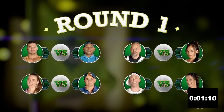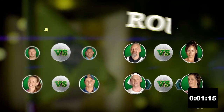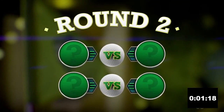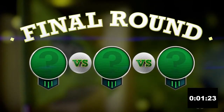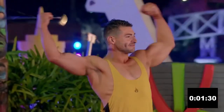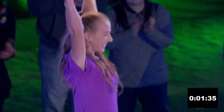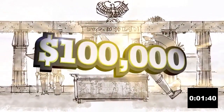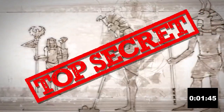As 8 new mini golfers fight it out for survival in a series of head-to-head matchups. The winners then move on to round two. Only the very best there will go on to the final round. But who will be crowned Holey Moley champion, winning the plaid jacket, the golden putter, and that spot in the grand final, where they could win $100,000 with a single putt on Greg Norman's top secret tomb of Nefertiti.